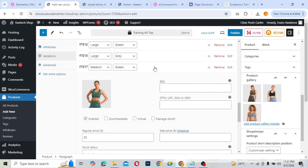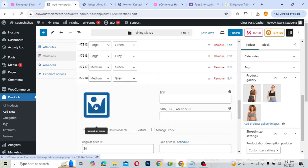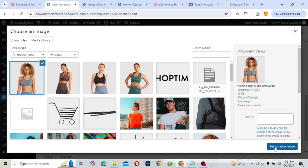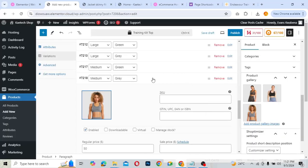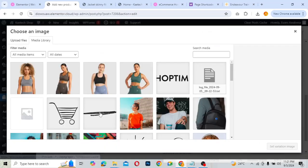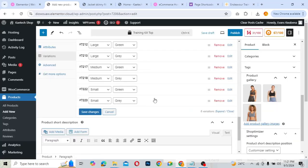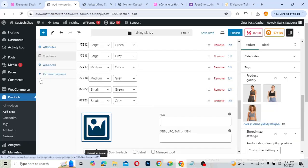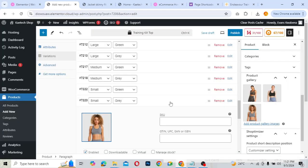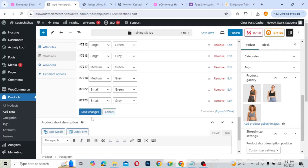Okay, but of course, as we are doing, you can also create a variation for black and then set it up. Okay, so this is gray. I'm gonna set gray over here. So I think brown and black we don't have, so you can do it yourself. I'm gonna go over here and set green, go to gray small, and also set the same variation image for it.